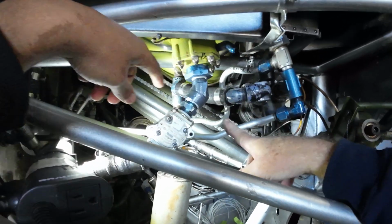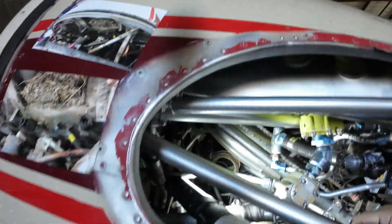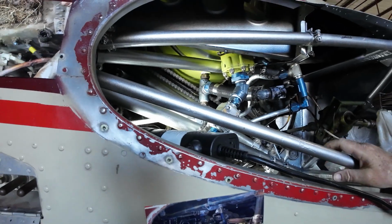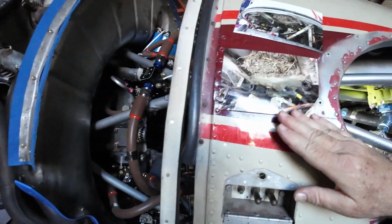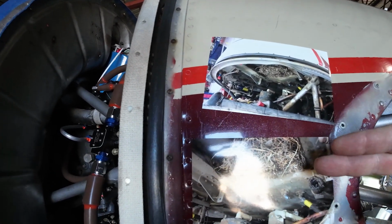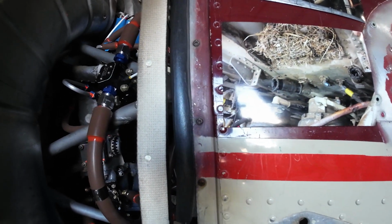And this is the return, right? Correct. So that's the return and that's the pump. Right, and there's another return up there. All the way up there. I don't think I can catch that with the camera. So this is the last thing that we did. Roger signed there and I signed here. Awesome. So yeah, we're done. And you should put this in. This is the condition of the plane. Bird's nest. Yes, bird's nest, rotten hoses, broken lines, etc.